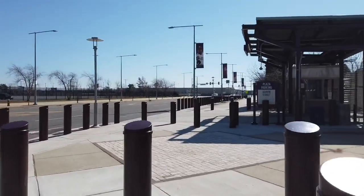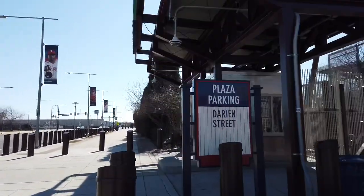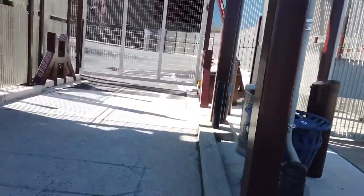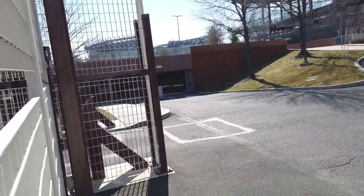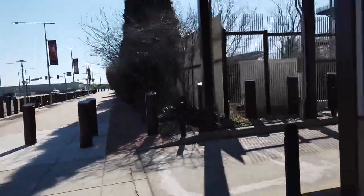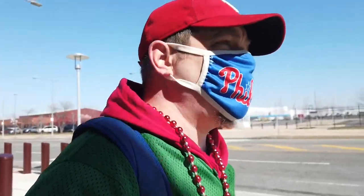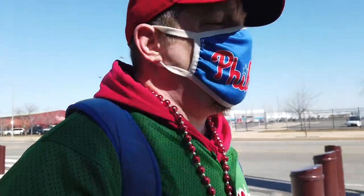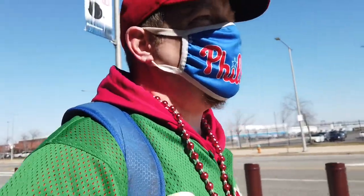And at this section, right here, this is where the players park. This is where they go in. The players usually park on the lower level, and they go in this way, and they go out this way. They go out this door. Some players stop and sign autographs. I don't know who, but they take the time. It does seem the less crowded it is, the better your opportunity is to get an autograph.